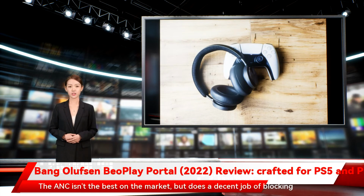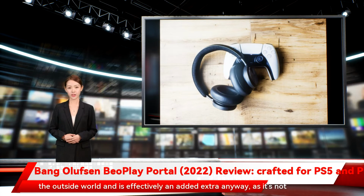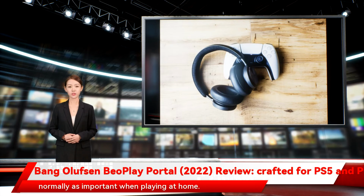The ANC isn't the best on the market, but does a decent job of blocking the outside world and is effectively an added extra anyway, as it's not normally as important when playing at home.